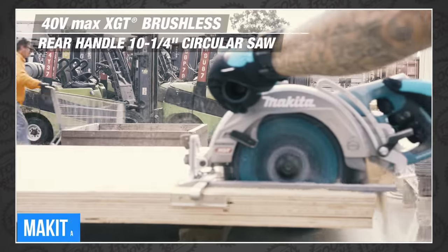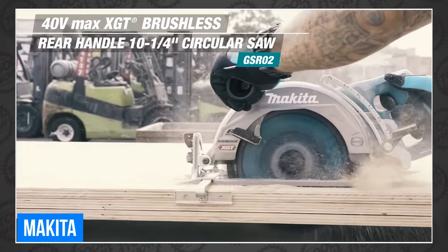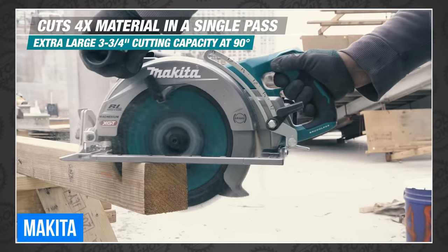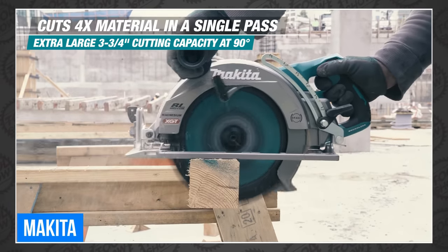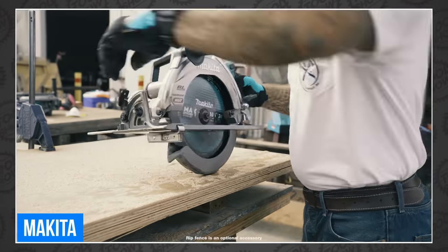Love it. That is the Makita 40-volt Max XGT brushless rear handle 10.25-inch circular saw. If you've never used a 10.25-inch blade on a hand tool, let me tell you, it's big. This new Makita delivers 4,000 RPM and up to 150 cuts in 4x4 SPF lumber on a single 4-amp-hour battery. And I have no idea how they do that.